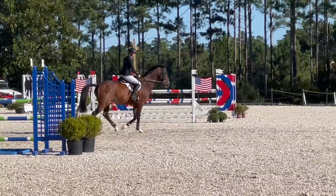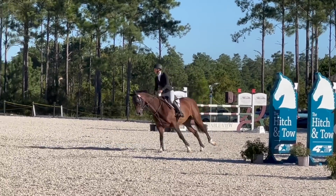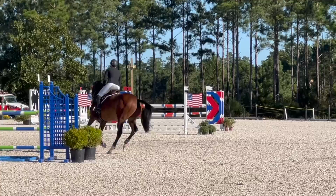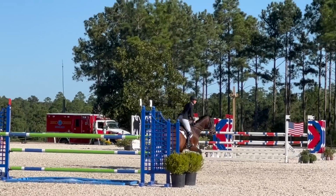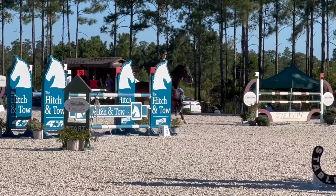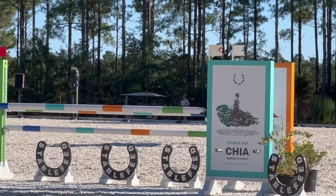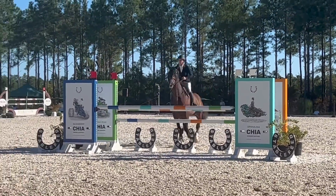Then on to show jump. And you'll see I have Kaz wearing the, it's called the titanium mask. And that's really for the warm-up area because he is a sensitive horse to oncoming traffic. And I found that with the mask, he's much, much more confident, which is an interesting thing.